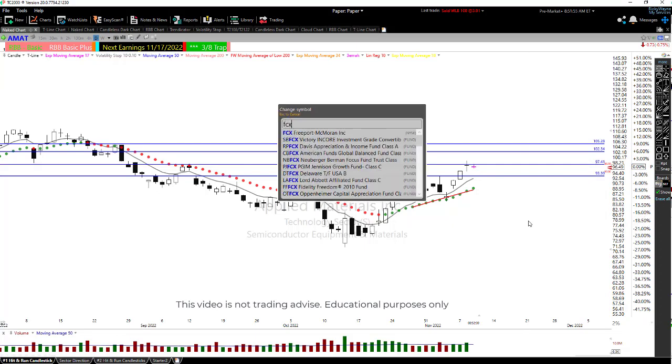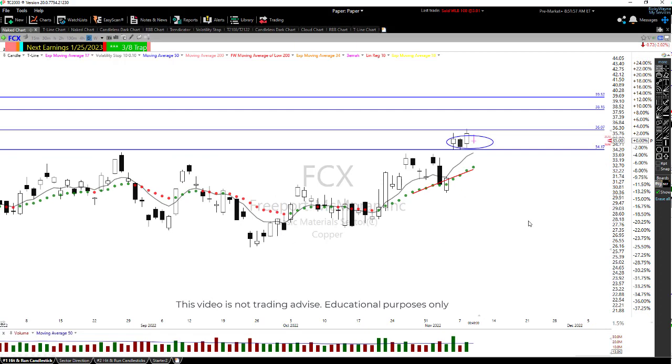And of course, we're keeping our eyes on FCX. I really want this to pull back, but it may not. It may just move sideways here. And I'm itching to buy this. So we may have to buy in this area here. Of course, a little bit of breakout's not going to hurt for that buy. I would rather it be down to this level.